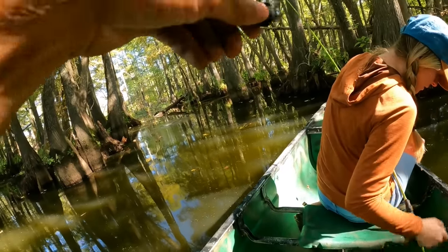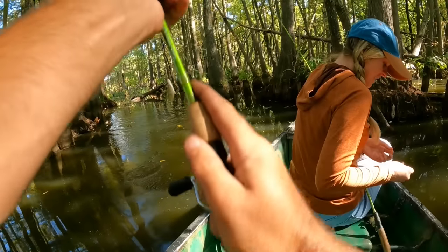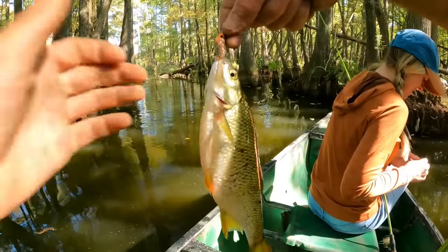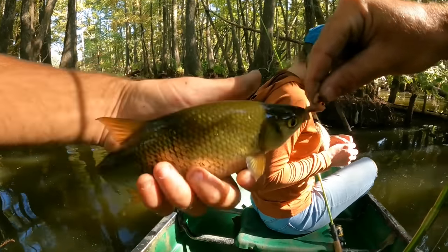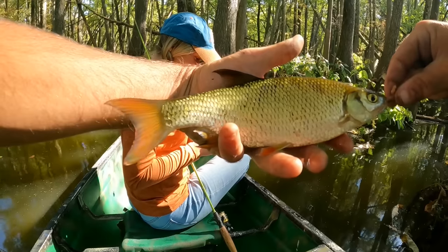Got him. Oh, gosh. What is that? That's big. Oh, it's a shiner. Are you serious? I think it's a shiner. It's a shiner. What? Can't eat that. Unless it's a survival situation. I have eaten a shiner before, and it wasn't very good. So if you're thinking about eating a shiner, I don't recommend it.